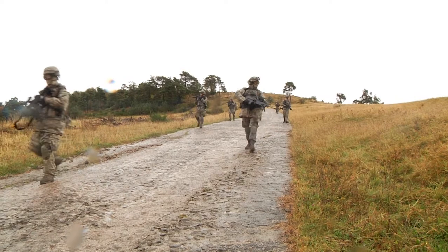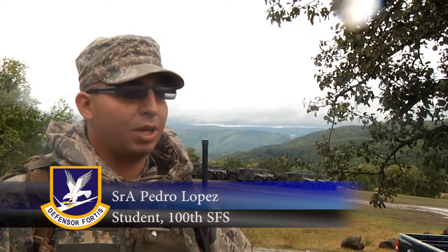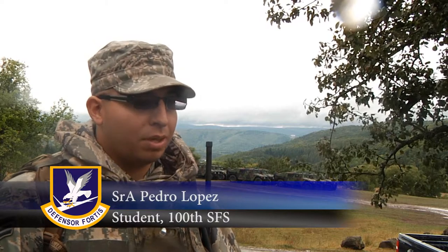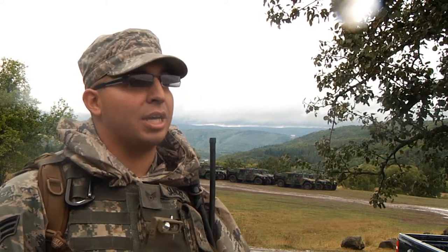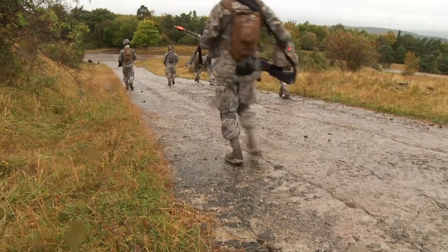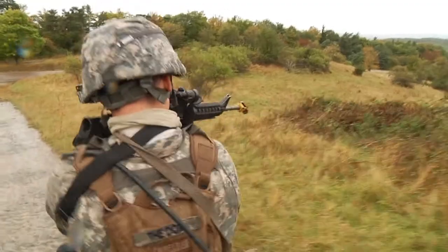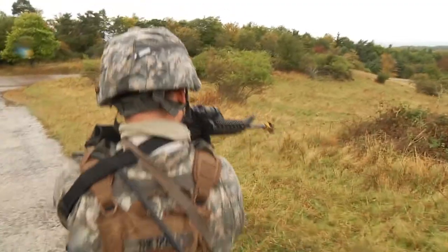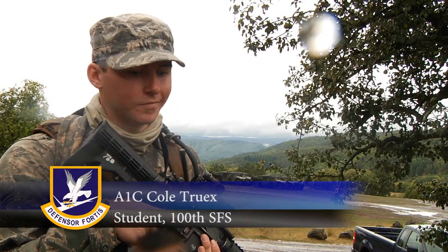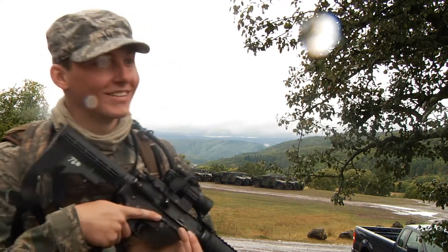Today we did a dismount patrol from Bob Creek Defender. Once we patrolled up, we had taken enemy contact about 200 meters outside the FOB. While we were patrolling, going up the hill, we got hit with some indirect fire, some mortars, some small arms fire from hostiles, and basically we were going up the hills. It was pretty muddy, if you could tell.